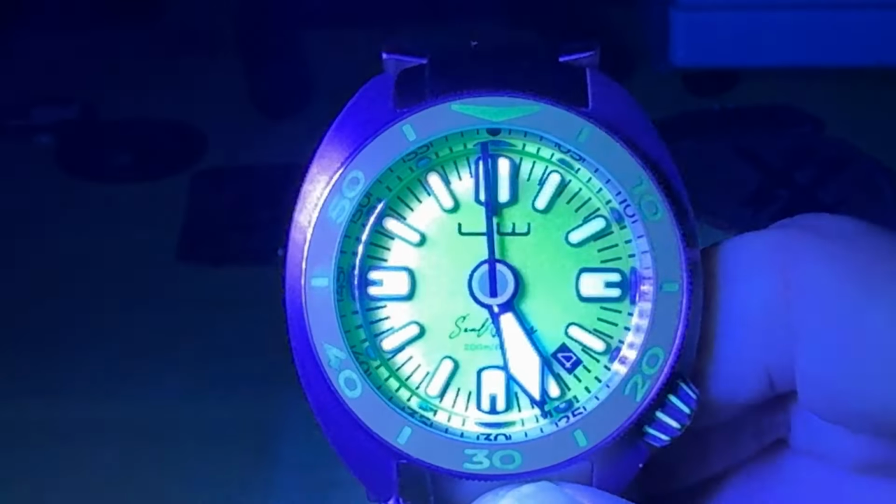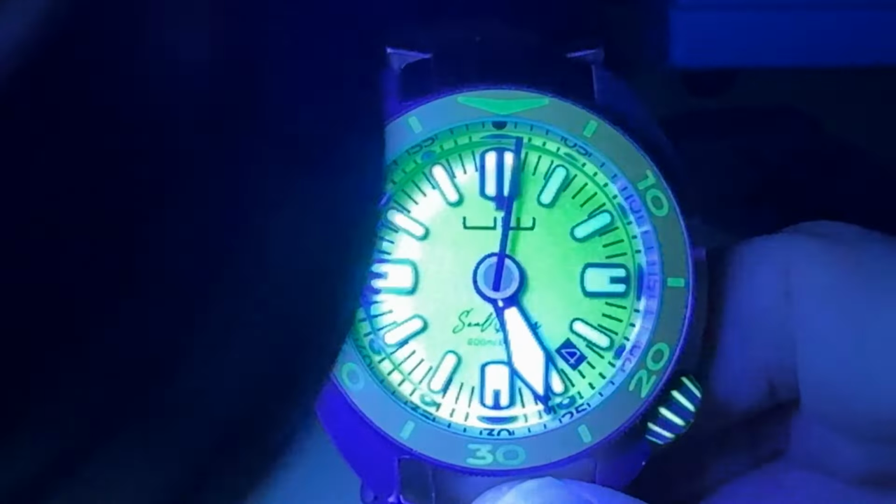Okay, you can see the lume is very good. Even the dial itself is lumed, and then the indices are lumed, and then you can see the two hands are over each other right now. I had said that the circle where the second hand was lumed, it is not lumed. I'm going to go ahead and hit it some more with the light, because it's been in the watch box for a while. I haven't worn it in about a week. So you can see that it lumes up very nicely.